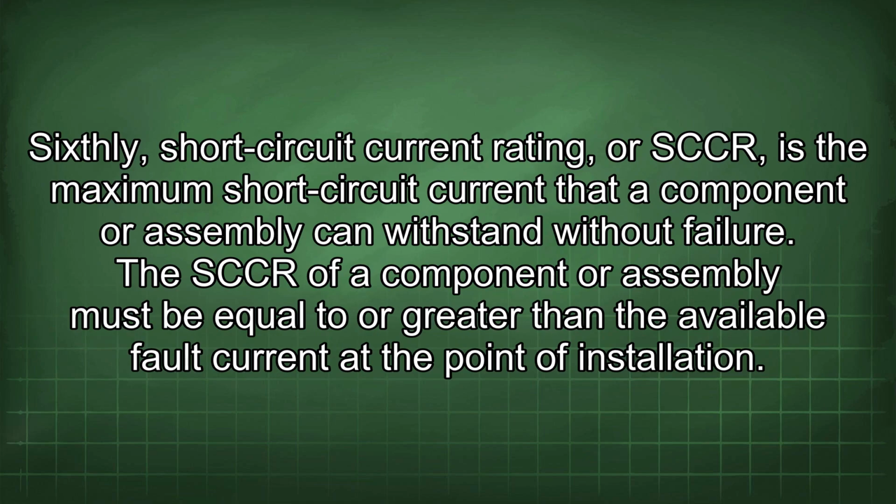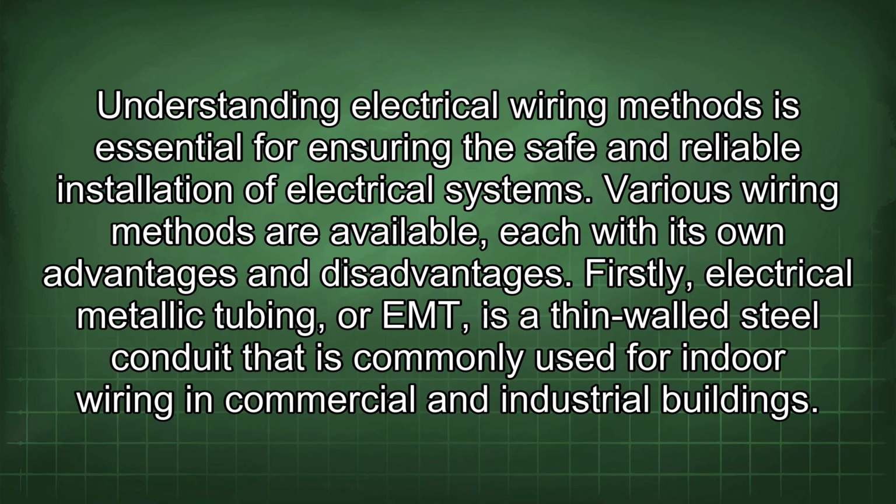Sixthly, short-circuit current rating, or SCCR, is the maximum short-circuit current that a component or assembly can withstand without failure. The SCCR of a component or assembly must be equal to or greater than the available fault current at the point of installation. Understanding electrical wiring methods is essential for ensuring the safe and reliable installation of electrical systems.